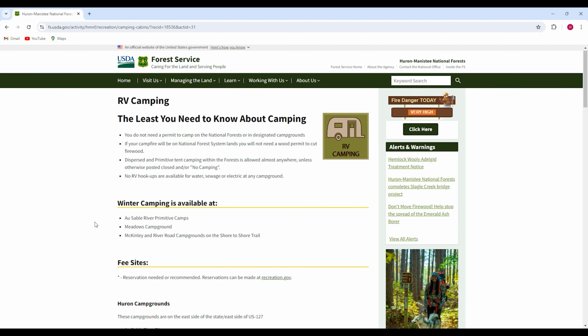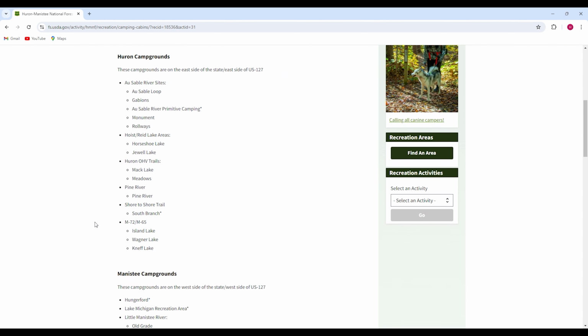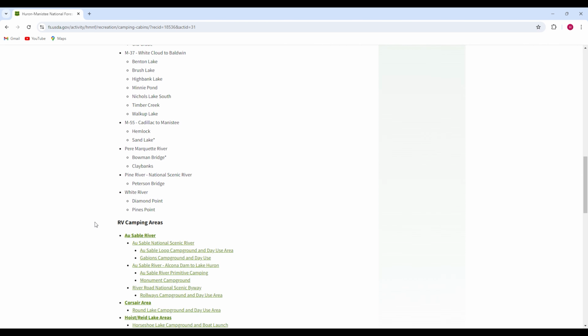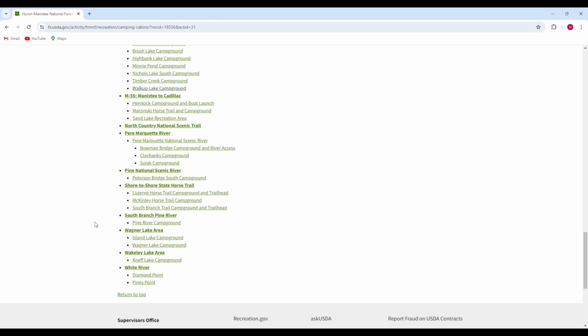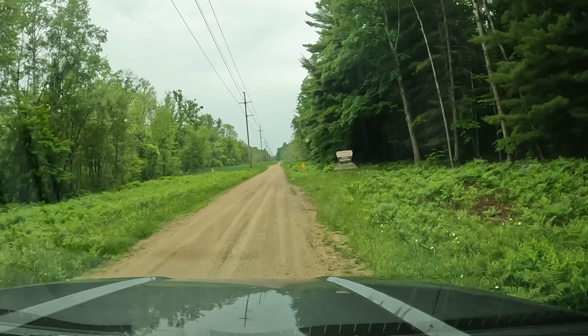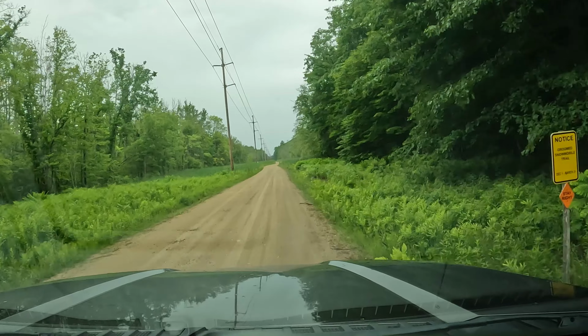The downside to these, again, though, is that you don't have the same kind of privacy, and because they are more popular areas, that first come, first serve may come into play more often. So this leads to the third kind of dispersed camping we found in Manistee National Forest. And this was the first time we had seen this in a national forest.